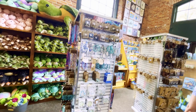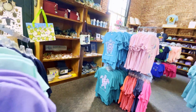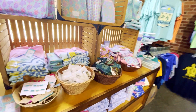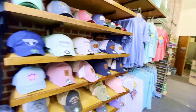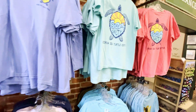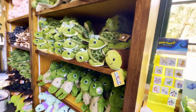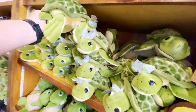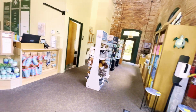There's a gift shop here. 100% of the proceeds from here goes to the Sea Turtle Center. All kinds of different merch: T-shirts, caps, everything related to the Sea Turtle Center. You see a lot of bears in Gatlinburg and Pigeon Forge. Well, we've got sea turtles down here, so it's pretty cool. I want to take one of those home for the kiddos, if they're not already asking you for one while they're here.